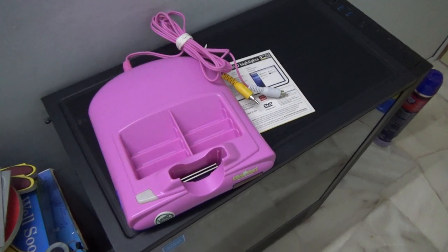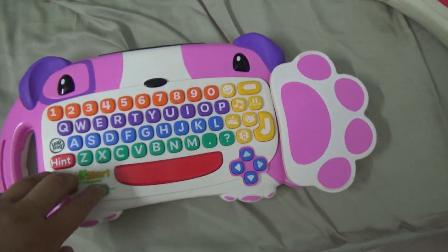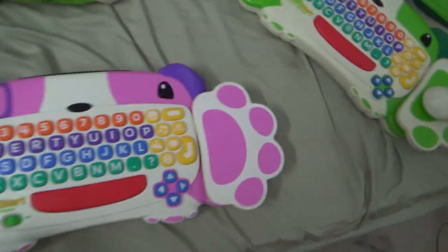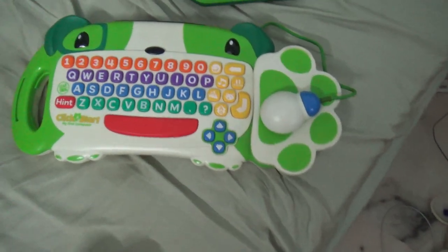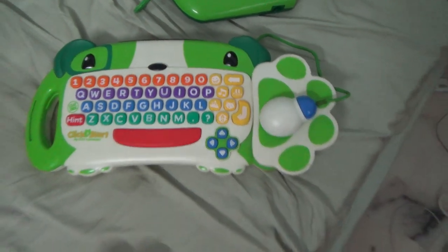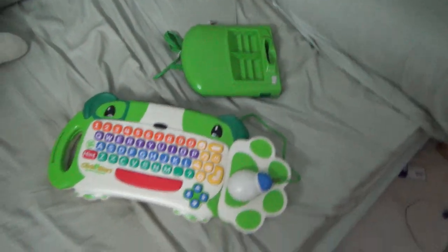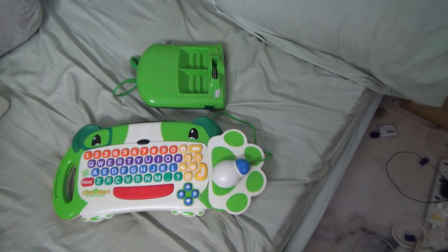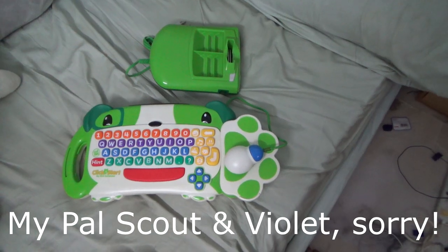The TV unit doesn't look much different. However, the keyboard now has a power switch. This is probably a later version unit. This is probably a version 2, because version 1 doesn't have a switch and this thing drains battery like a hog. Anyway, Scout was very popular because it eventually spun off into the My First Scout and Violet line. So, let's take a look at the lines.